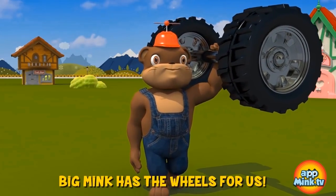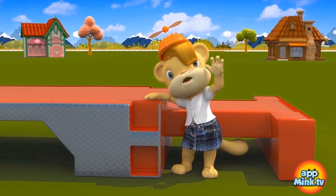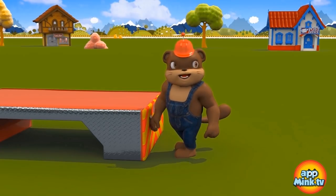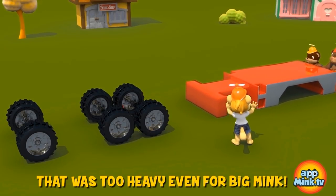Look at that! Big Mink has the wheels for us. Wheels. And Mink's got some too. Oh, Miss Mink needs some help. Thanks for helping, Mink. That was too heavy, even for Big Mink.